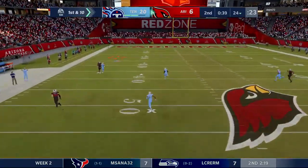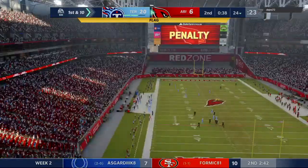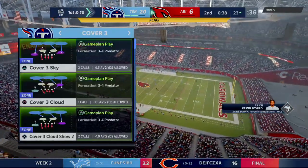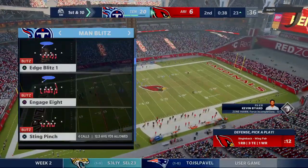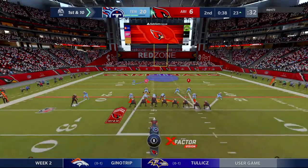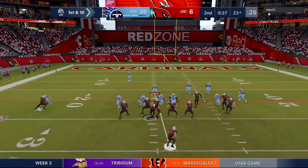Going deep for Hopkins, and that's going to wind up incomplete. However, we do have a flag down. Let's check in with our referee. Well, he was just trying to contain DeAndre Hopkins, and he got a little too close. And because of his ability to line up in different spots on the field and come at you from different angles, different guys have to cover him, and all of them have the same issue. How do you do it without interfering? In this case, it didn't get done.